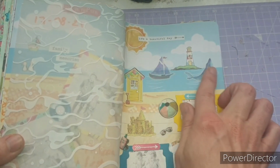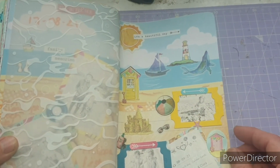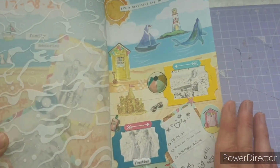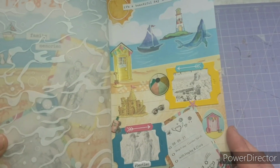So I've added some nice washi stickers here. This was in September now. Got the little picture of them both holding hands with besties. I love the decoration on this page. This page is a beautiful page, and I'm really, really happy with how this one has turned out.